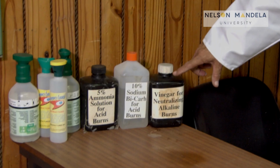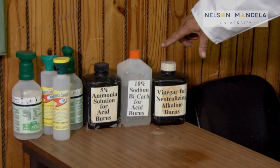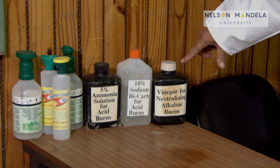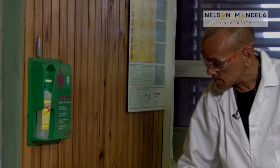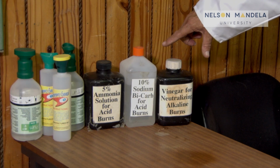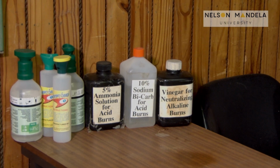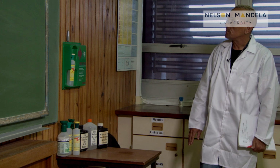Ammonia solution for acid burns, because that's a base versus an acid. We've also got here a base, sodium bicarbonate, against an acid burn, and we've got vinegar, ordinary vinegar, for neutralization of alkaline burns. And this is our burn treatment station for ordinary acid and base burns.